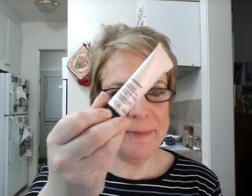So for the last few days, I've been trying out something new. And that is a Mary Kay product that I bought not long ago, that I hadn't tried yet. And it's the Mary Kay Timewise Matte Wear Liquid Foundation.